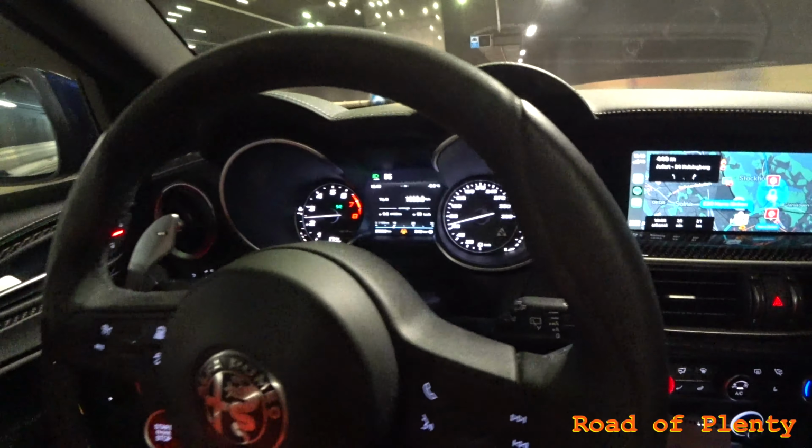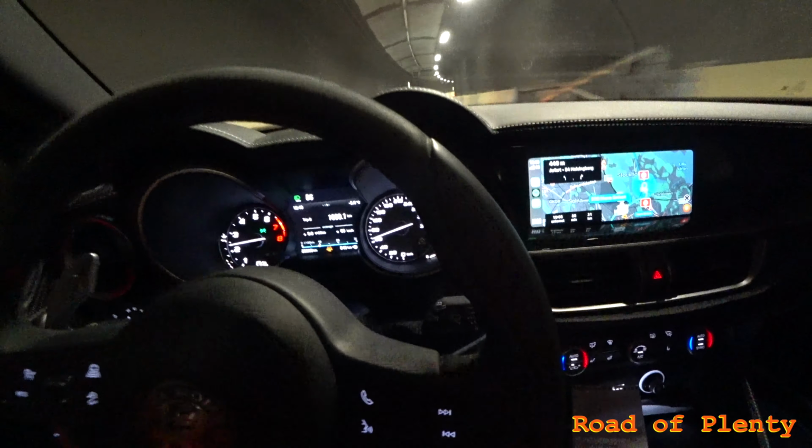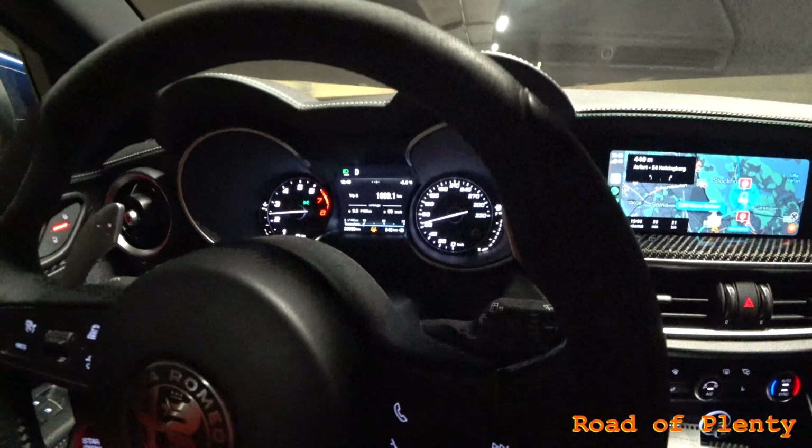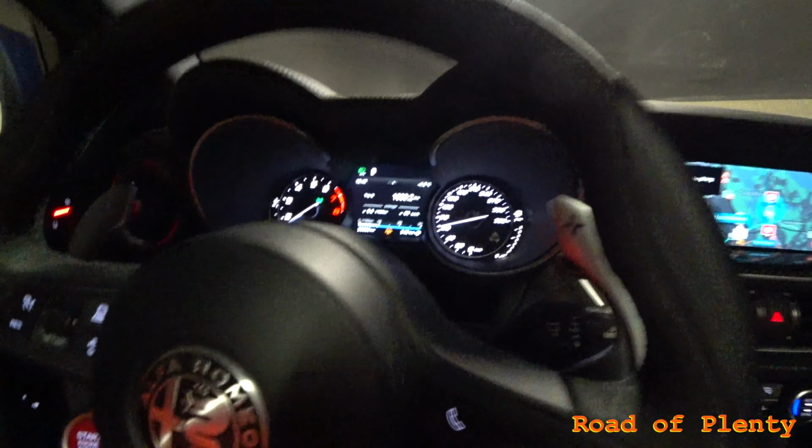Now here there's an uphill, so if I drive here alone, maybe I allow myself to get up to 80 or 85 kilometers an hour here, and then I already have some speed in my pocket that I can lose going up.